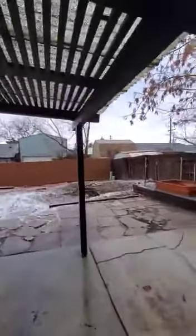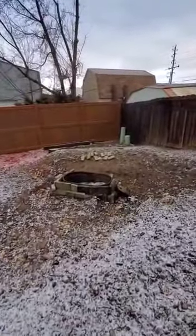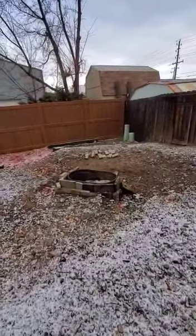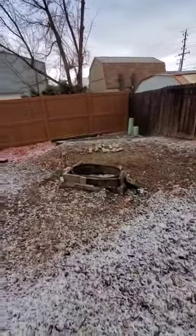It's definitely usable space. You have your backyard. So you've got a pretty good sized patio here that's partially covered. You can see there's a little bit of cracking in this concrete, but it looks like it's in relatively good shape. And then a little flagstone patio right here. And then it looks like they had kind of a makeshift fire pit with an old water barrel, like you might feed horses in or something like that.